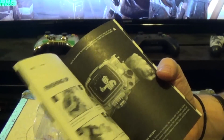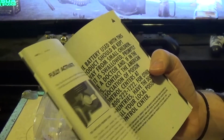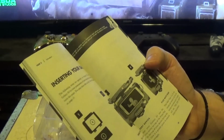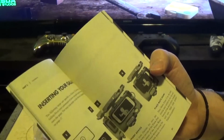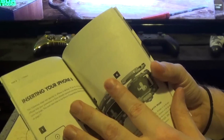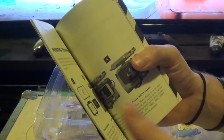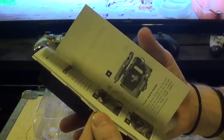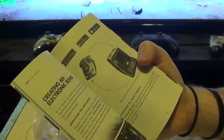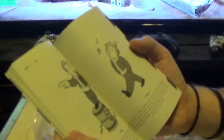Let's see, so finishing up, now it does have an entire little setup. So to fully activate, oh god, this is going to have all sorts of shit. So inserting your Galaxy S5, inserting your Galaxy S4, S3, iPhone. So look, I have the S2 and they're like, yeah, nobody has a phone that old. Well, I did. It was sitting inside this exact Nintendo box that I'm doing this entire unboxing on. Inserting iPhone 6, opening the Pip-Boy. So, creating an electronic bond. Yeah, there's all sorts of shit inside of here.